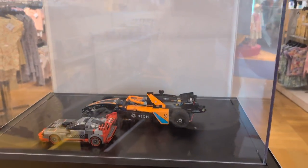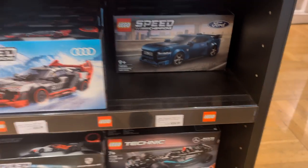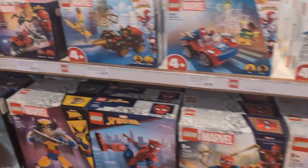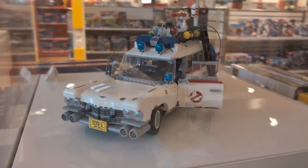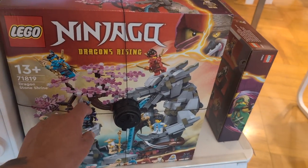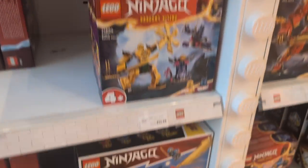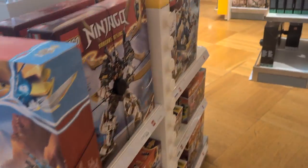Some more Speed Champions. That one will be coming home with me at some point. Yep, we've seen these. Oh, we've got a Ninjago section with the Ecto-1 on display. It's a very good looking, detailed car. Dragon's one. Yep, I have this little one. I like the Ninjago sets. I know I'm swearing to a few people, but some of them are great. For a theme that isn't an IP, for a Lego owned theme, I think it's stood the test of time.